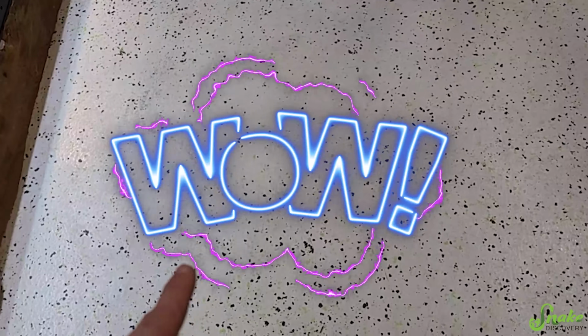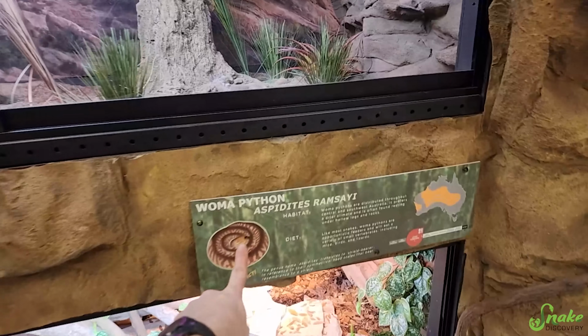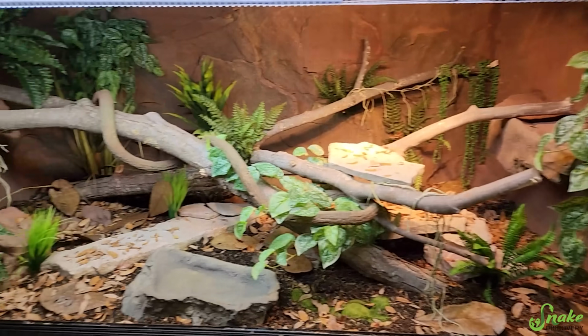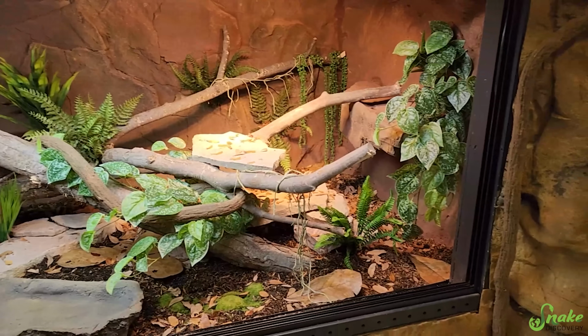Look, it's clean. Ta-da! Ready for the reveal? Here you go. I'll give you the camera. Okay. Our new, not woma python, I have to get a new sign, but new blue-tailed monitor exhibit is done. Look at that. He's gonna have so much room to explore, so much room for activities.